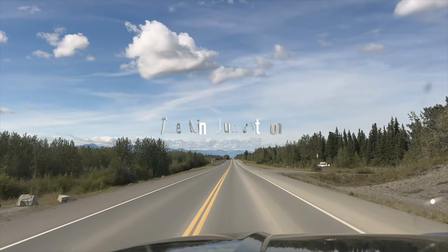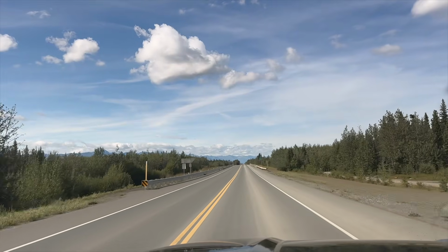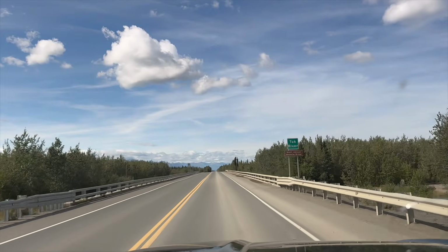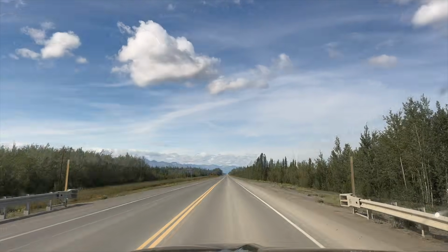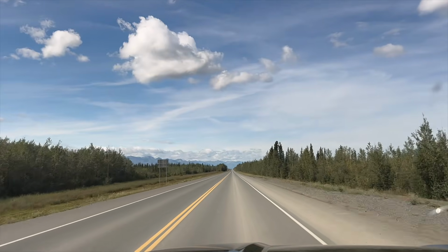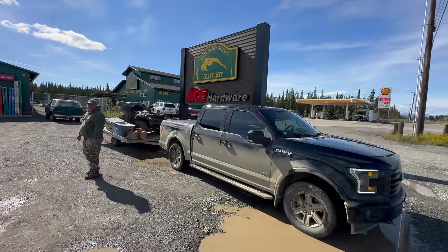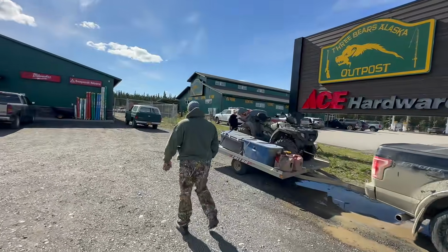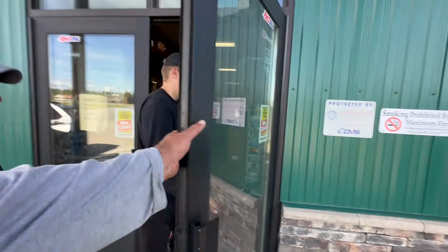We are back out on the highway. We're headed towards Tok. This is the Tok River. Not very big, is it? Anyway, we're gonna head in, get some fuel, and head towards Fairbanks. Got the windows all cleaned up, ready to go. We're gonna go check out what's in Three Bears. Yeah, I'm sure it's a mine.